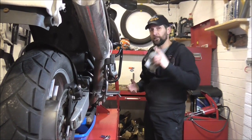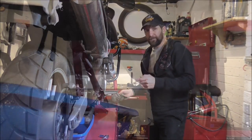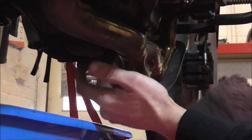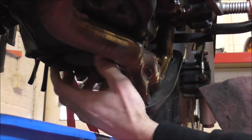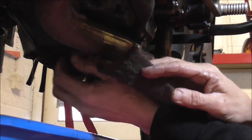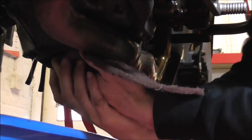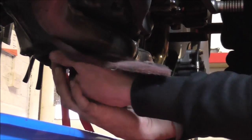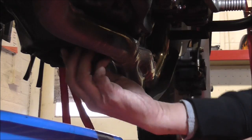So while that's draining down, we're going to take the oil filter and swap that as well. Right, you can use all manner of techniques to get a grip on this. You can get the little cap that goes on that undoes it, but I just use an old Scotch pad, gets a good grip on it. Or you can use the sticky tape method as in the video, and it usually comes undone. There we go, got it.